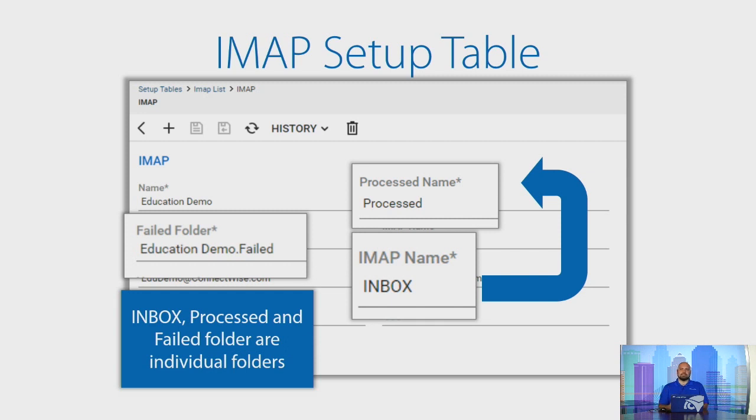A new feature that we did add is going to be that failed folder. This is going to be in relation to kind of stopping some email loops that might have been happening previously. So anytime that there's an issue with an email where it won't go from the inbox over to processed, it'll actually move into that failed folder. So then it'll eliminate some of that issue and give your client a better example of your services versus having a loop. So just a great addition to the IMAP setup tables.